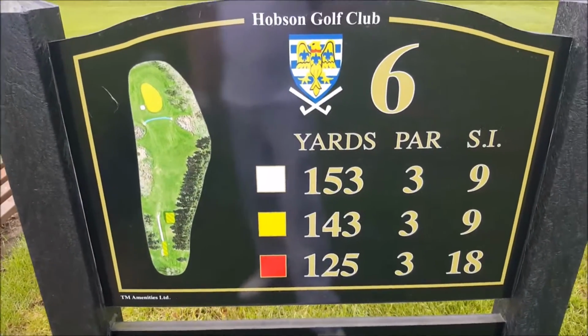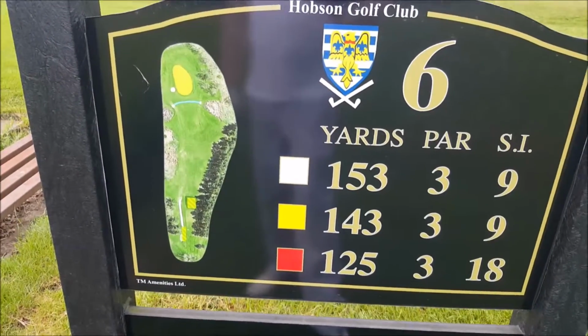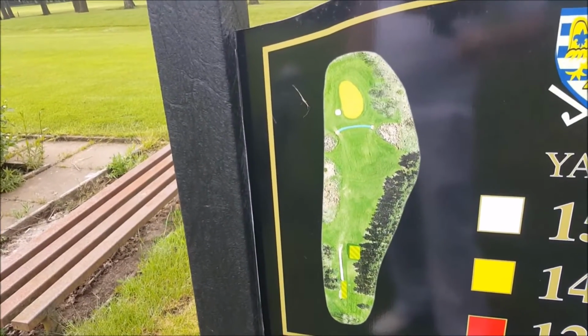Okay, so we're here at the 6th. It's a 143 yard par 3, stroke index 9. And it's our first par 3 of the day, so we will film the tee shots and things. You have a photo of this hole as well, which is quite handy.